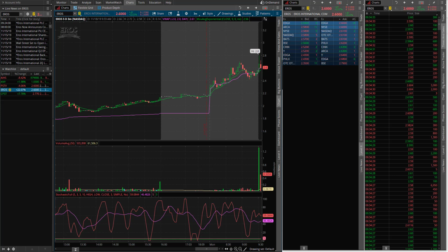So no trades so far, not really seeing anything really good. Should have just had that quick scalp on ARROWS, but didn't take it.